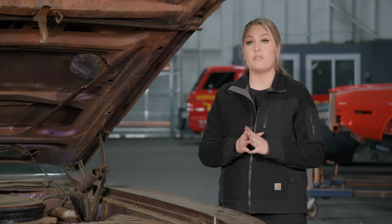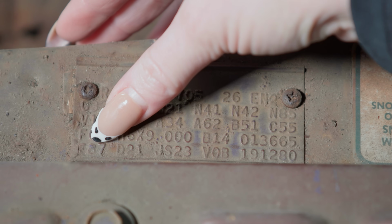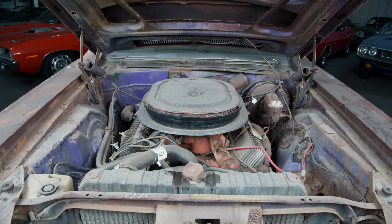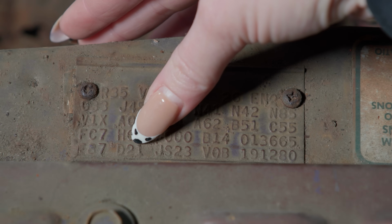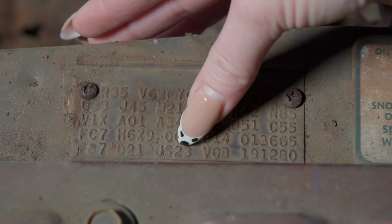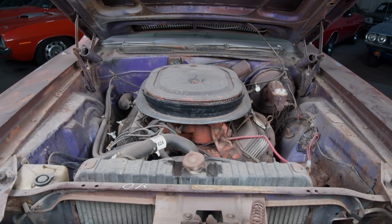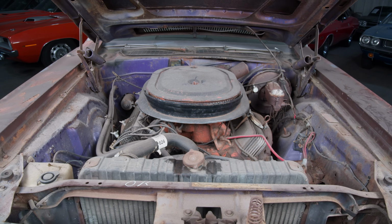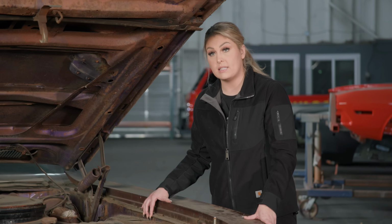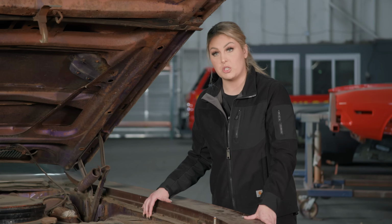So remember, when we read a fender tag, we go left to right, bottom to top. The first code is E87. That means 390 horsepower and 446-pack. D21, that's heavy-duty 4-speed manual transmission. JS23 represents that it's a Challenger and an RT model. V0B, V indicates that it's a 446-pack. 0 means it was a 1970 model year. And B means it was built in Hamtramck, Michigan.